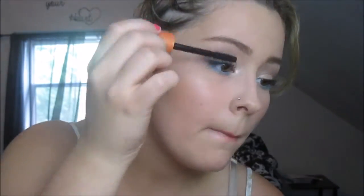Now I'm going to go on to mascara. I'm applying the CoverGirl mascara to the upper and the lower lashes. I really liked a dramatic lash for this, but I chose not to do false eyelashes just because I thought it would be way too much with all the color and the shimmer that I used. So I'm just applying that very dramatically to the upper and lower lashes, like I said. And yeah, that completes my look.